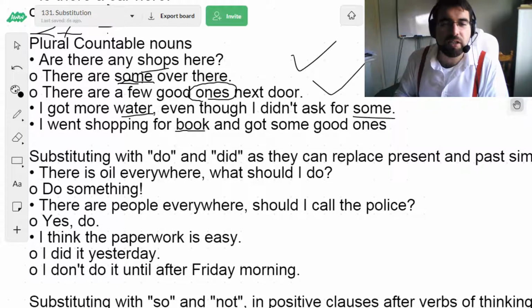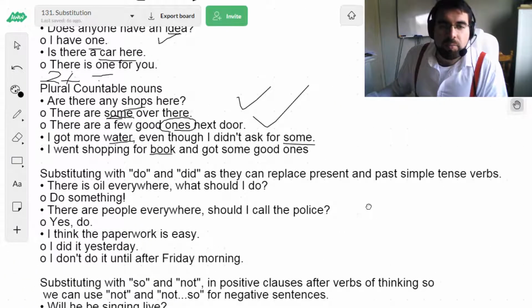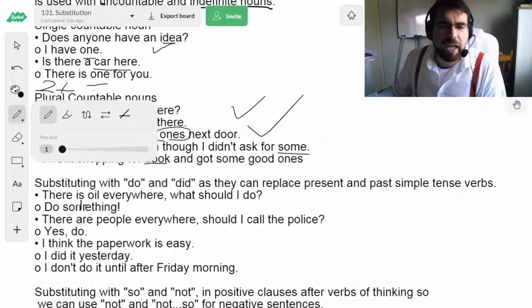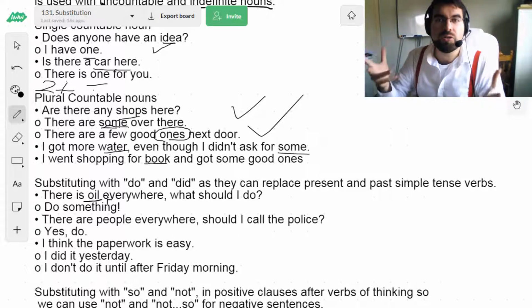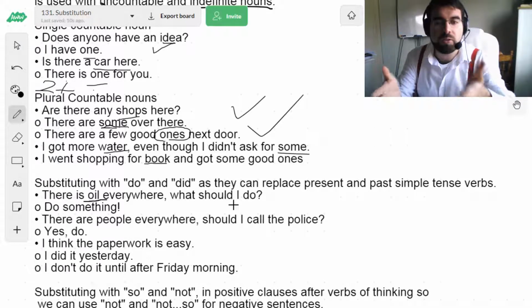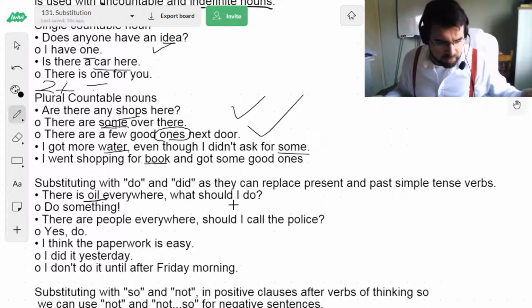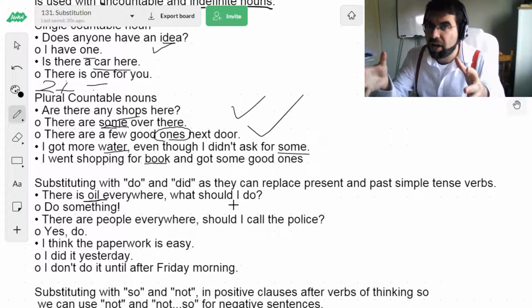But substituting do with did, as they can replace present and past simple tense verbs. There is oil everywhere. What should I do? Do something. Anything. What did you do? There's oil everywhere. What did you do in the past? What did you do for this to happen? It's a mess. I dropped the barrel.